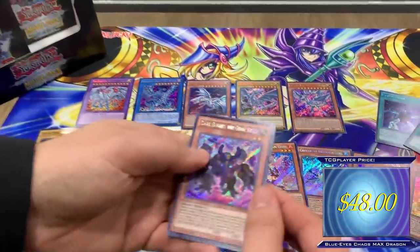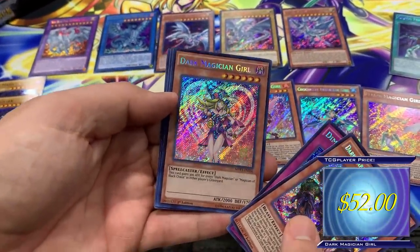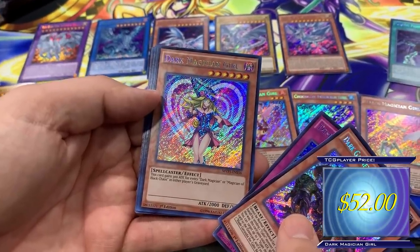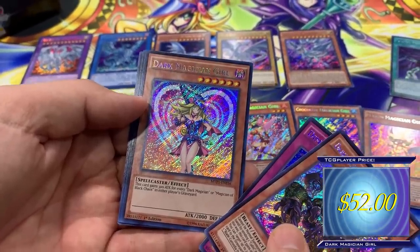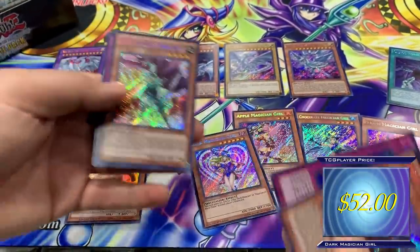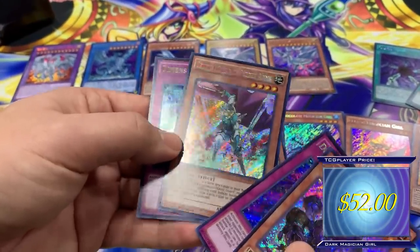All right, next pack. Cubic Beast, Dimension Mirage. Ooh, Dark Magician Girl, Secret Rare First Edition. You know what? Keep your guys' eyes on this girl, because this is a first edition Secret Rare card. What's the last first edition Dark Magician Girl to be made? Seriously, you guys, keep your eyes out. This is really cool. I don't know what's going to happen with the value of these cards. It might actually take off. We got Celtic Guardian of Noble Arms. That's really nice as well.